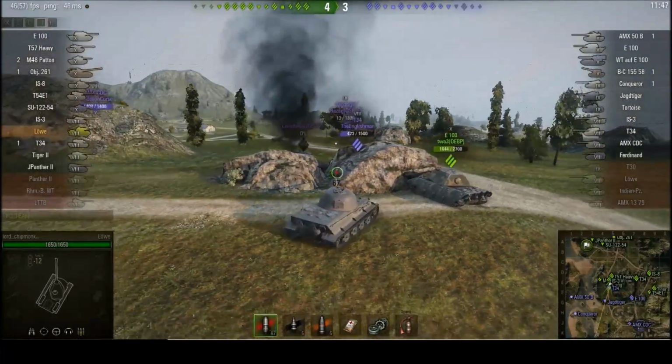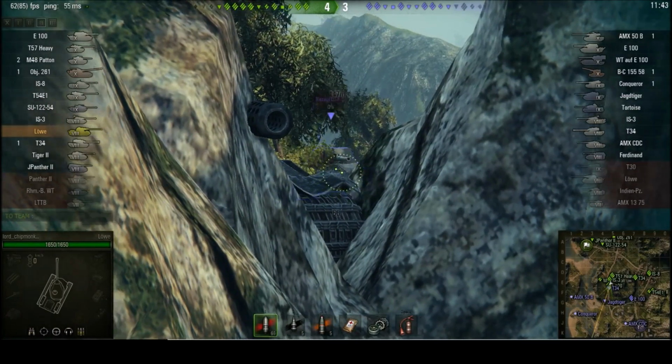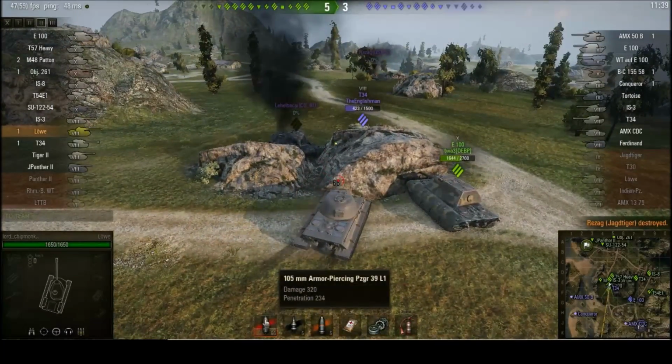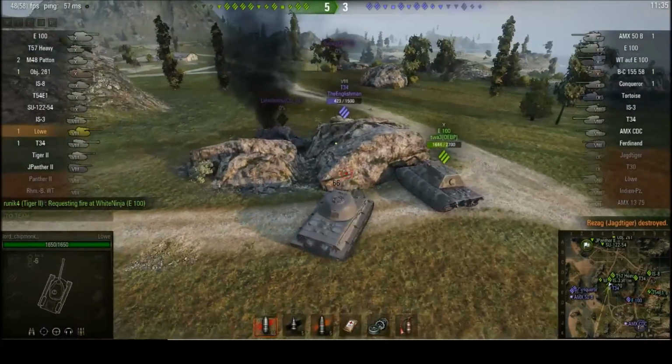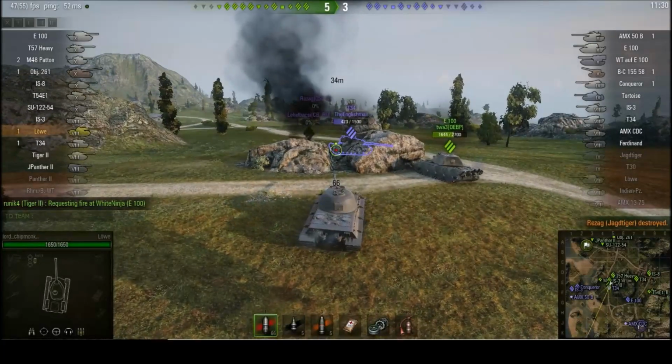Enemy Jagdtiger is really taking a battering there, and can we pick up the kill on this guy? It's the upper front plate, but that's what 234mm of penetration can do for you with regular armor piercing rounds. Yeah. It's a nice gun, in some respects.